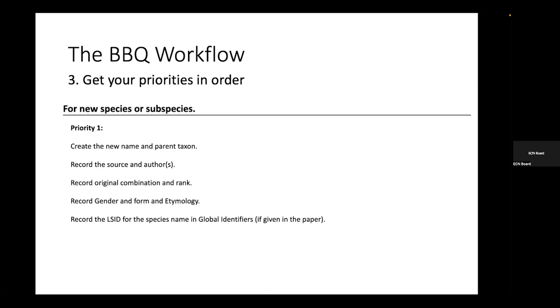So priority number one is to create a new name. In this case, I'm showing you the priorities associated with creating a new species. So we'll create the new species and parent taxon if necessary. A parent taxon in this context is the genus. So we associate a species name with the genus. We record the source, author, and page numbers from the publication that name is found in. And the original combination and rank, etymology, form, and gender of the name, and then any global identifiers like LSIDs or ZooBank IDs or anything that's in there.